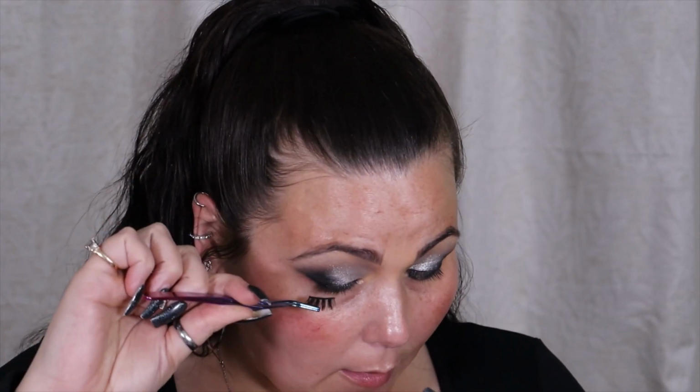For eyeliner, I'm going to use the Essence. This is the Black Raven. Now I'm just going to go ahead and pop my lashes on. I'm going to go in with a little bit of this e.l.f. Lash and Roll and just hit, like, this front part of my lashes. Usually I do this before I apply the half lash.